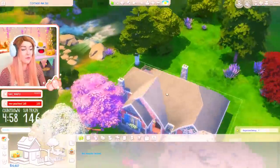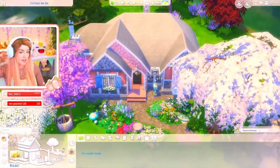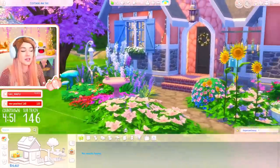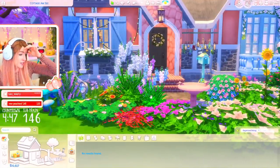So, what do you guys think? I'm still not convinced on the roof, honestly. But the front of the house is looking cute. We just need to do a lot of work on the back of the house and then dress in the house and then we're kind of done.